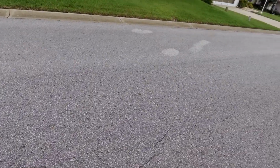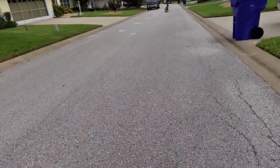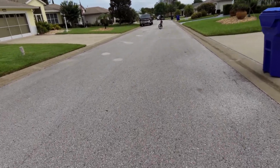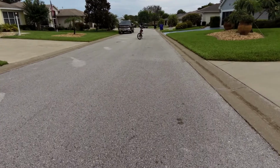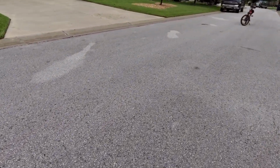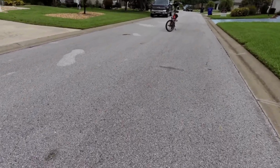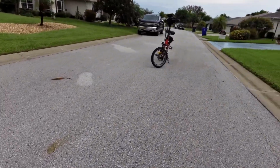but in general, a surface coat of, let's say, microsurfacing or something of that nature would mitigate this damage and keep the street in good condition for a while.